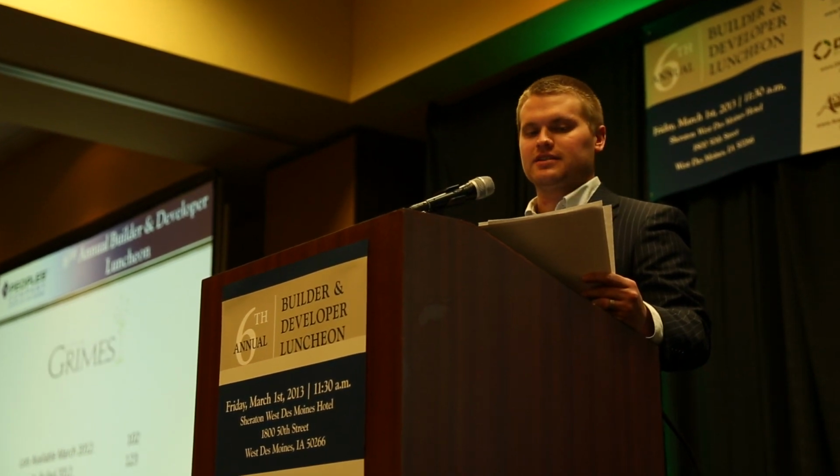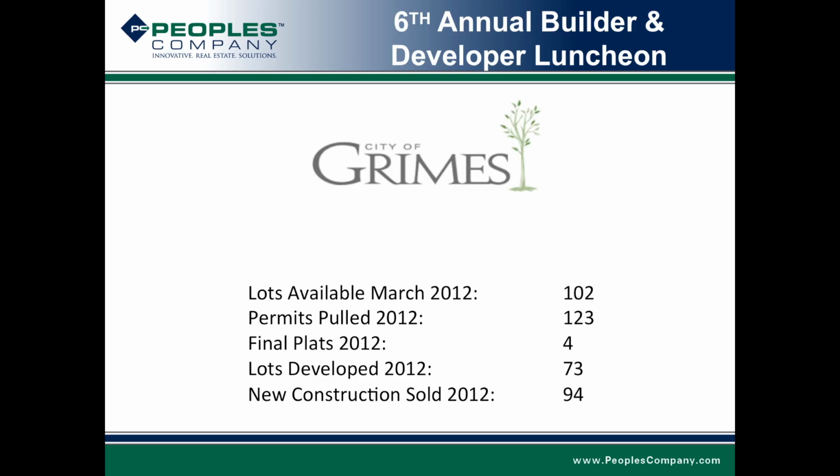Grimes is considered to be one of the most affordable western suburbs. Also a community where new construction was a large part of the market, as 48% of sales in Grimes last year were new construction.